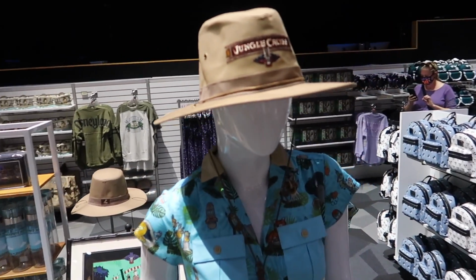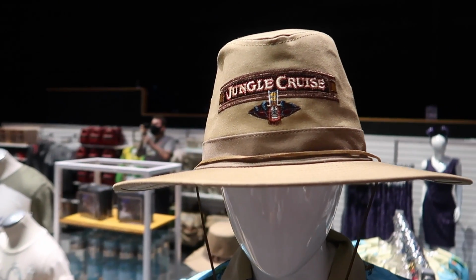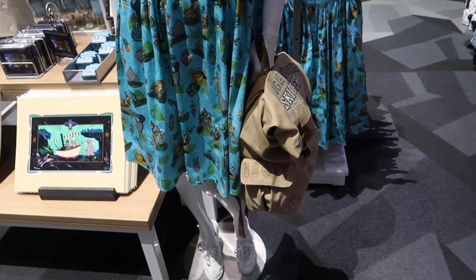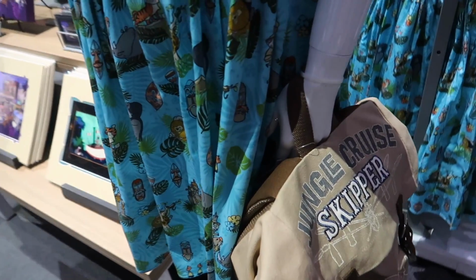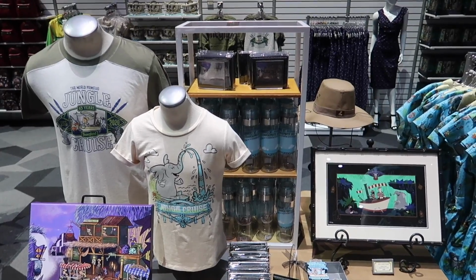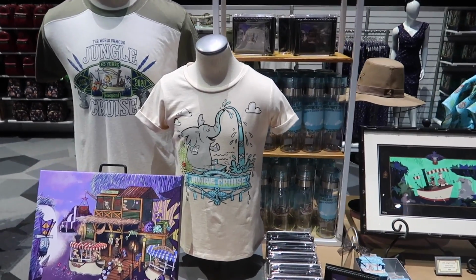This faceless lady has a very, very cool Jungle Cruise hat on. I like that. I have not seen that. Looking very good, and you're holding onto your skipper backpack there. So it's got a handle. You could treat it like a purse. I like the style you're rocking there. It looks really good. And it seems like each zone even has a little display area, like a centerpiece display area.